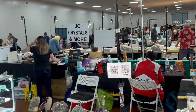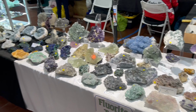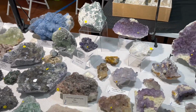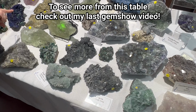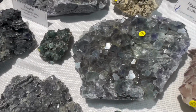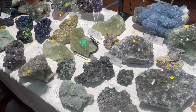Here we've got crystals and more, but we actually showed them off in our last gem show video because they were at the Vallejo gem show. So we're gonna skip over this one mostly today. We're just gonna take another quick peek at the fluorite here because I love the fluorite. Oh, and we had that whole debate on the shape of this last time. Love it.